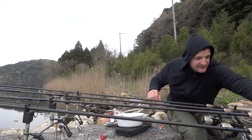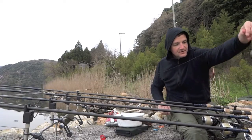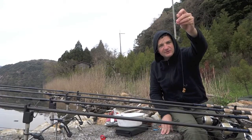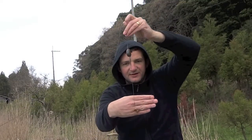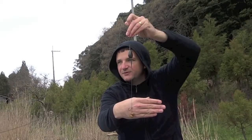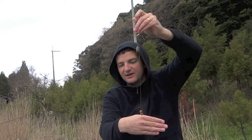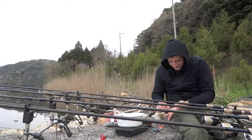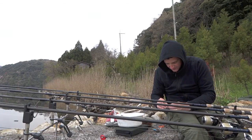The only thing I've got different here is this one, my tiger nut rig. Inline drop off again. I've just ordered some new Fox rings actually, which would make this a bit easier. I don't know if you can see that. That's a size 6 Gardner Mugga. Soft silt worm braid, tied KD style, double tiger nut. I'm going to put that in a PVA bag with some sticky pellets. Get some bag mix.